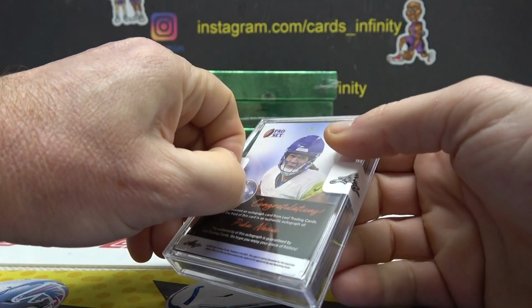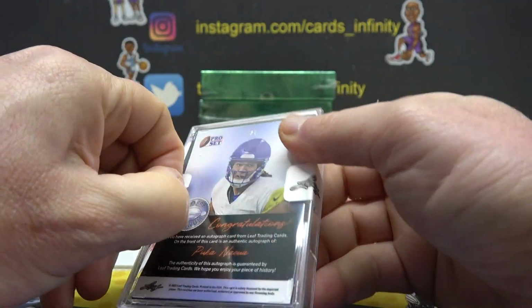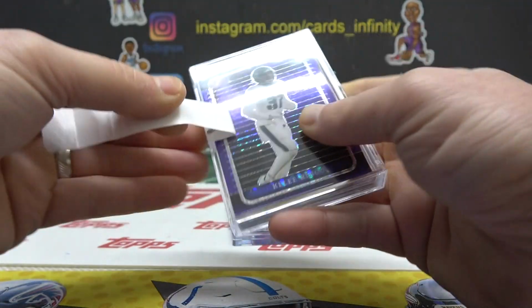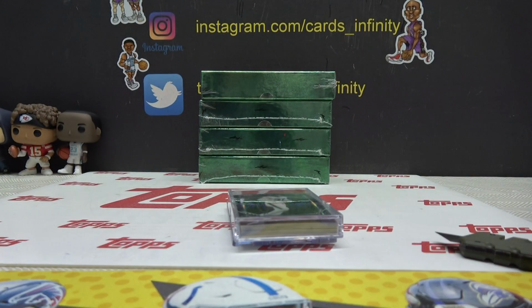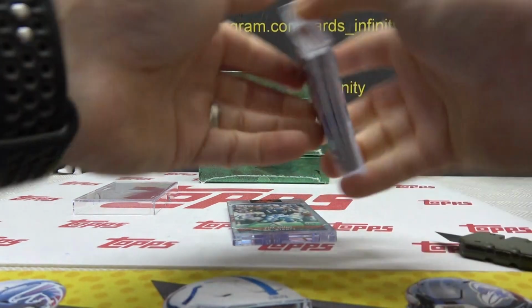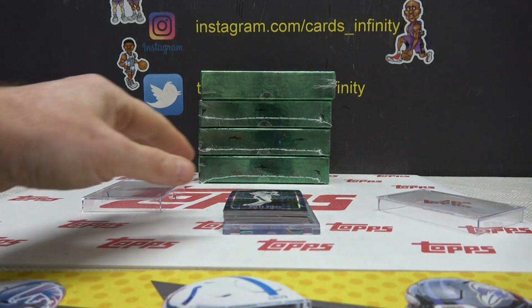Hey, they put a one of one in here? Hey, that's a nice one. Puka Nacua, one of one, autograph. We didn't hit a Puka Nacua autograph, period. Now we get his one of one. Feeling this side would have one of one in it at least, maybe 12.